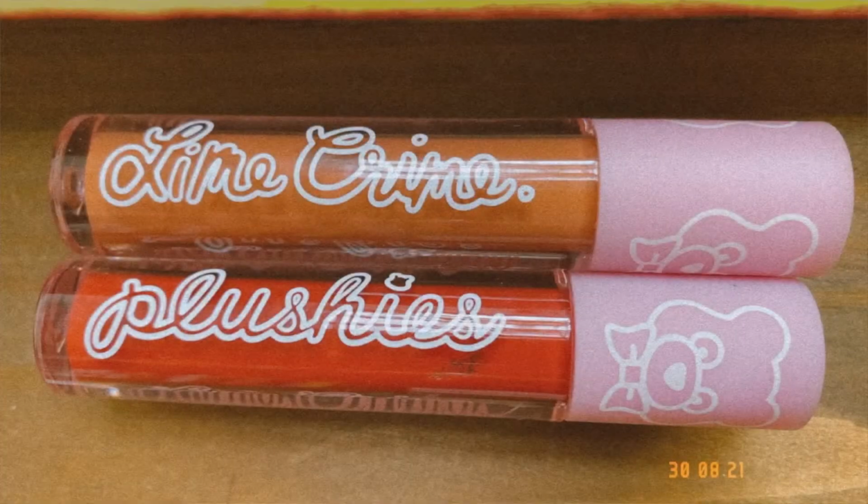And last but not least, this is another lip product that I never shut up about, but I never hear anyone else talking about, and it's the Lime Crime plushies. I have 2 shades. I have Marmalade and Cherry Soda, and if you've been here, if you've read my blog, you know I love these. These are like a sheer liquid lipstick. So they are liquid lipsticks. They do dry matte, but they don't look super intense and they don't feel super drying.